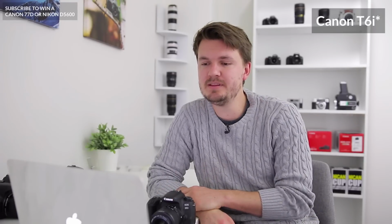What's the key difference between the 77D and T7i? Again, it's going to be that dual pixel autofocus. How does the Nifty 50 work on it? That's a good question. For stills, it's going to work perfectly fine.